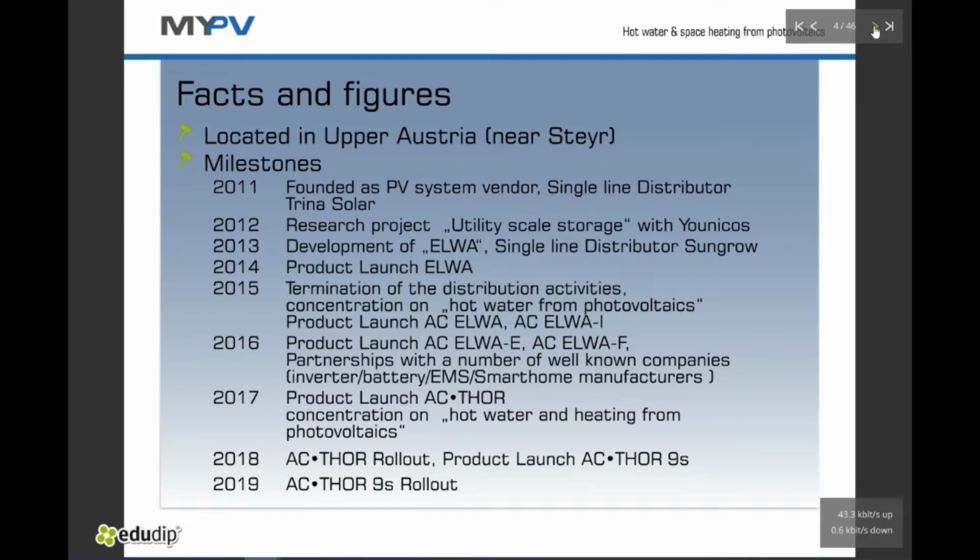Some facts and figures about MyPV. We were founded in the year 2011 as a distributor, as a wholesaler actually, and over the years we changed our company and have become a pure manufacturing company. So we terminated all distribution activities for Trina Solar and for Sungrow inverters, for example. And in the year 2014 we had our first product launch, which was the ELWA. And still up to date, the ELWA is one of our flagships at MyPV.